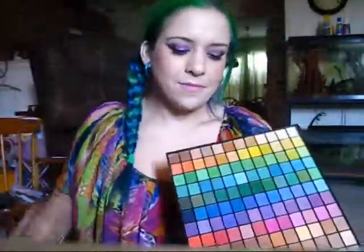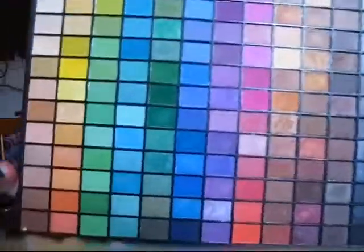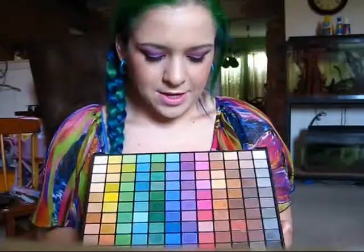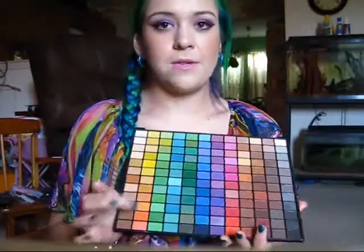It's really pretty. And if you don't want to spend so much money on each of those palettes, then you can just get the e.l.f. Eyes, Lips, Face 144 palette, and it has all these colors, and you can mix them all and make your own looks. The pinks and the purples will be really pretty for the spring. Also some of these oranges down here. So I really like that palette if you don't have anything else.